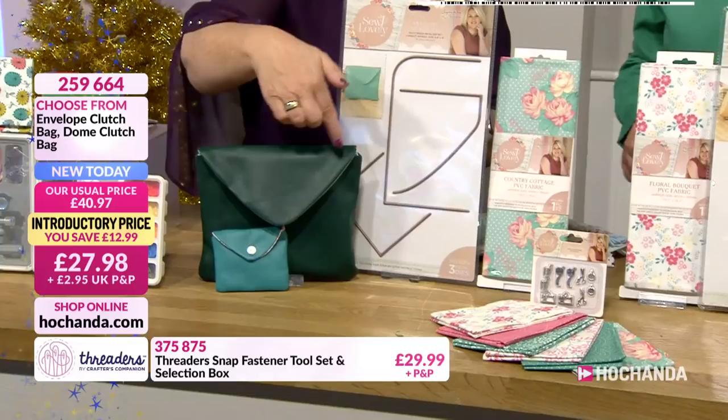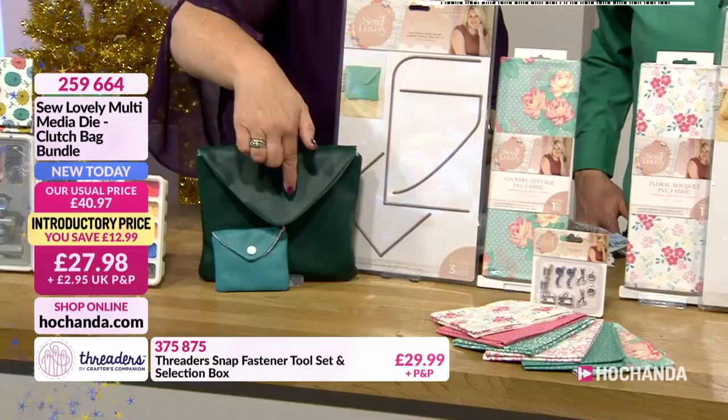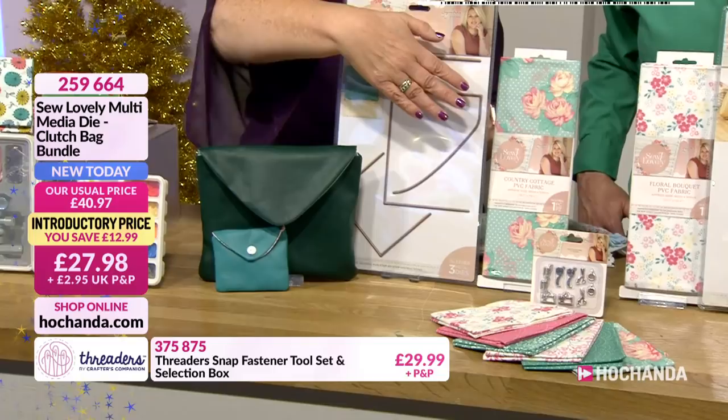This is the envelope clutch bag, which makes this size and the little diddy size there. Notice it already has a popper. We ought to do one on this one, really. It also has the charm pack, but it has the PVC. So if you've never stitched with PVC before, what a great opportunity.